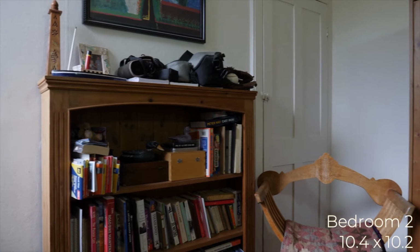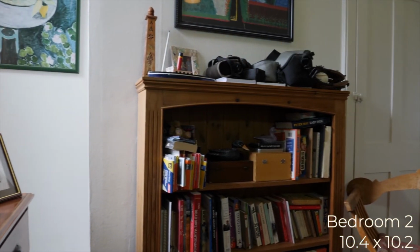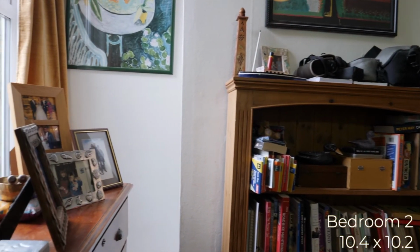So we're now in the second bedroom, which is a good size standard double, has an original fitted Victorian cupboard and great views of the rear garden through that big double glazed window. Have yourselves a little look.